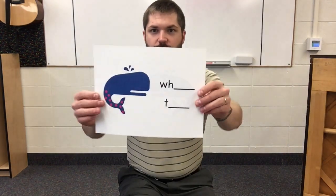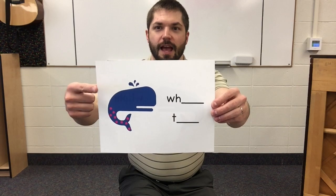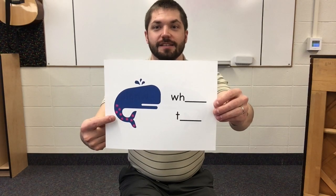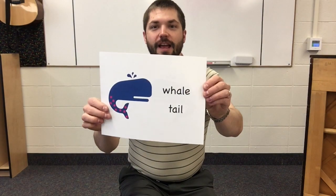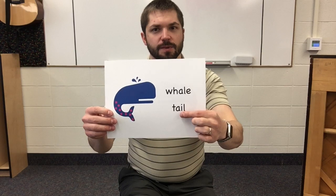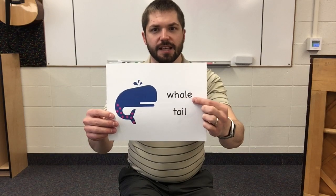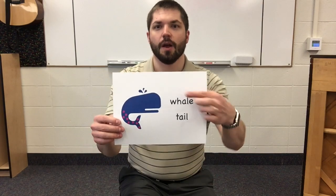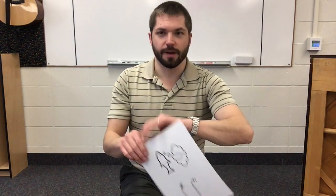Okay, we did a couple more. What about this one? This was a little tricky too. Have you ever seen a whale with a polka dot tail? Whale and tail. Oh, notice they're not spelled the same. This one's A-L-E and this one is A-I-L, but they sound the same. It's kind of tricky, isn't it? Whale, tail.